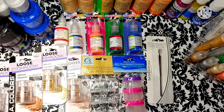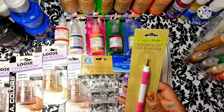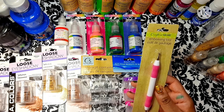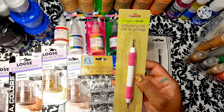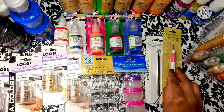The next thing we have are a few tools. This is a dotting tool. I figured I can use this for something, to make dots on my coloring pages. I already have a dotting tool, but it's for my nails. So I don't want to have to take that one out of the container. So I just bought that extra one.